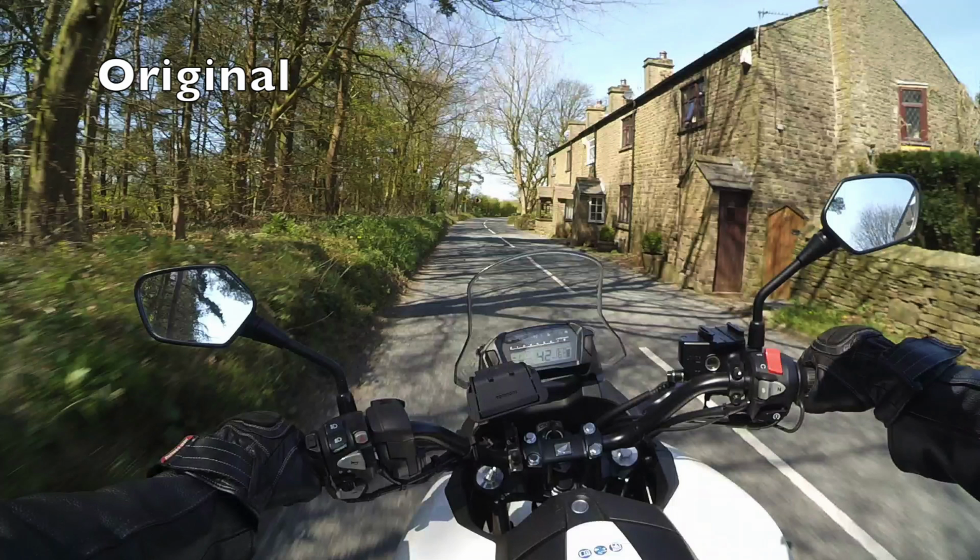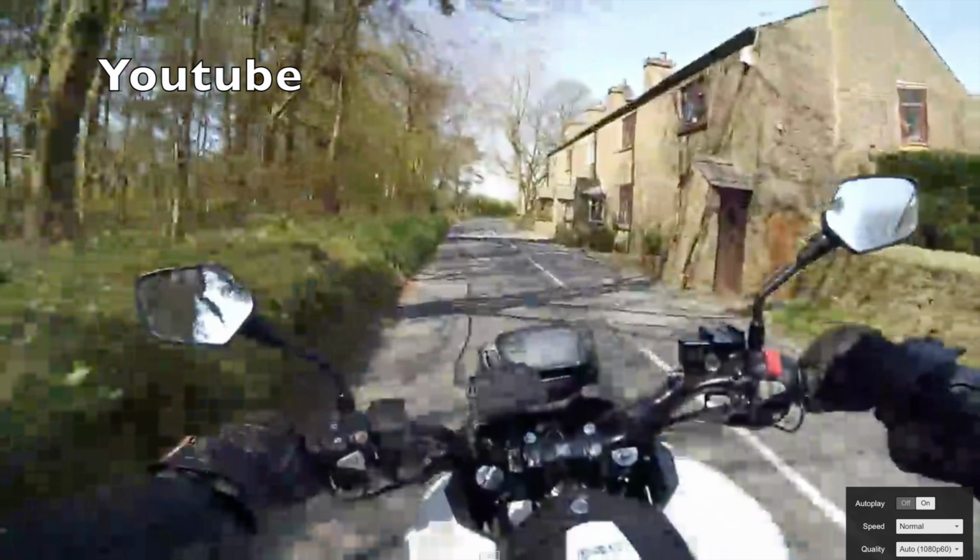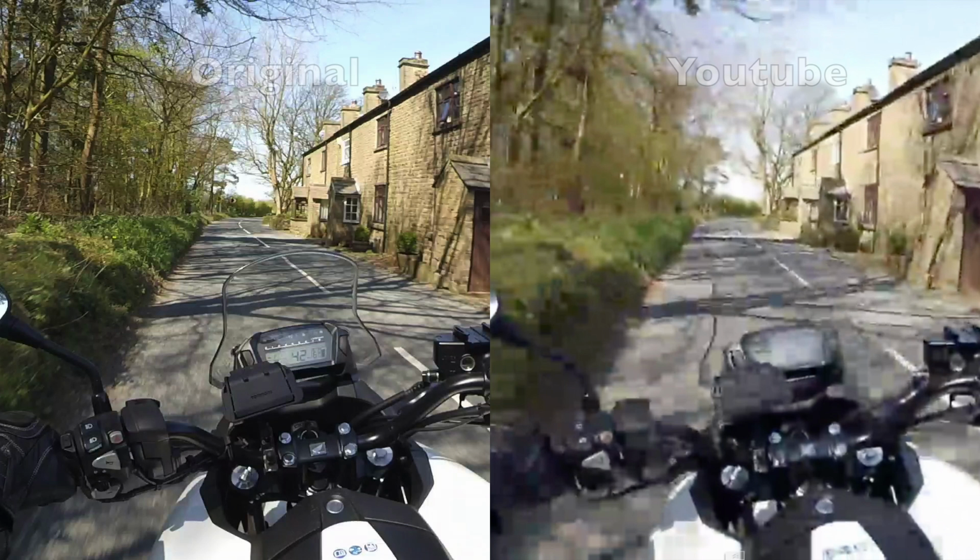but this is one of the worst case scenarios. Going under these trees, lots happening, that's the original. And then if we flip over into the YouTube version, look at that, that's terrible. It's like a watercolor painting or something. If we put them side by side, it's pretty clear what's going on there. So YouTube's just thrown away loads of data because it hasn't got enough bandwidth compared to the original.